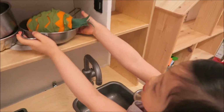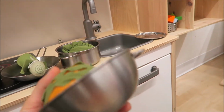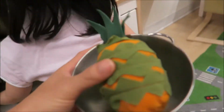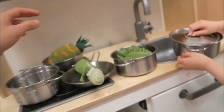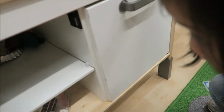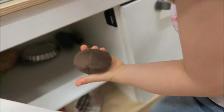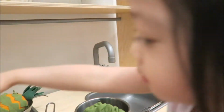It's done. Can I taste this? Yeah. Would you call this a pineapple pan? Look, see, a pineapple in a pan. What else you got there? What else you got in your kitchen? What is this? Ooh, it's a kiwi.